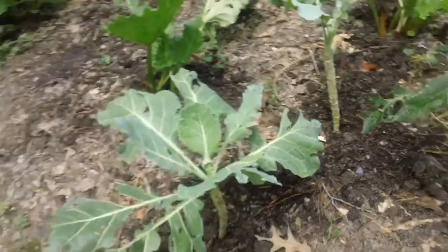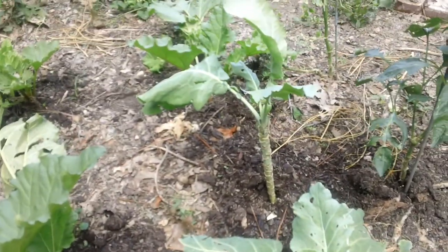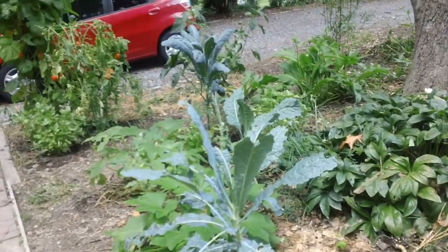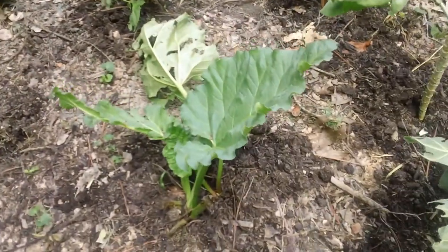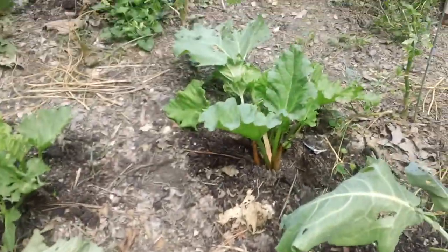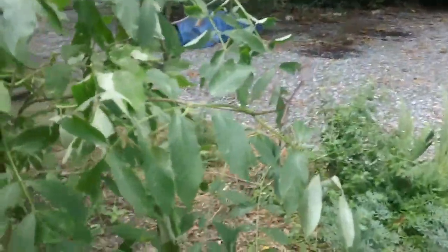The greens, there was one of the greens that I had to pull out, but a couple of the collards are still okay, and these kale are okay. I actually used that one for some dinner last night, and the rhubarb is coming back. There's still a few little places on elder where the twigs broke. There's some of my tomatoes ripening.